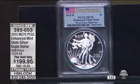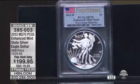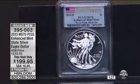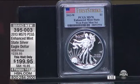PCGS is one of the more popular, if not the most popular, of all the American grading companies. So we rarely get the opportunity to sell this coin, particularly at what amounts to the same exact price as we've done all the other coins, and the fact that we get this in First Strike as well. So PCGS First Strike in the enhanced Mint State PCGS 70 is, I think, truly an amazing opportunity that I've not been able to bring to you before.